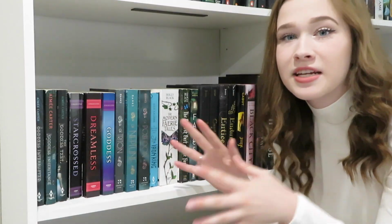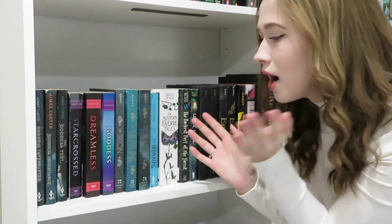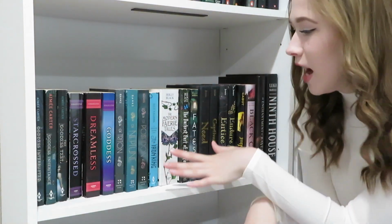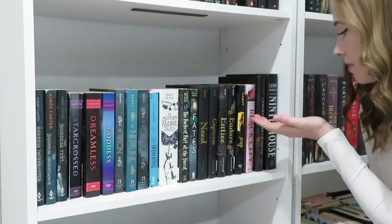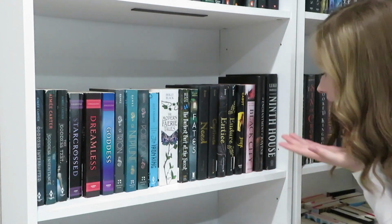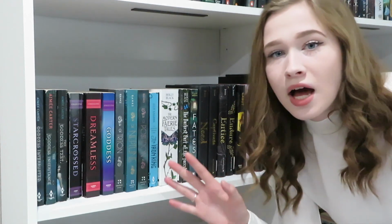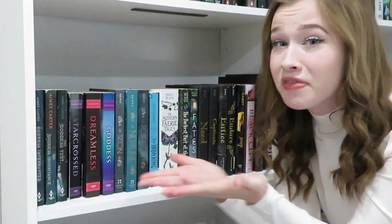Essentially a lot of my urban fantasy fae retelling books. So I have like The Goddess Test, The Star-Crossed, of Poseidon, The Iron King, a lot of Holly Black's books, the Need series, Enchantment of Ravens. That's actually fantasy, but I just put it there because it deals with fae, and like The Ninth House. So I have a lot of those fae-esque books on this shelf.